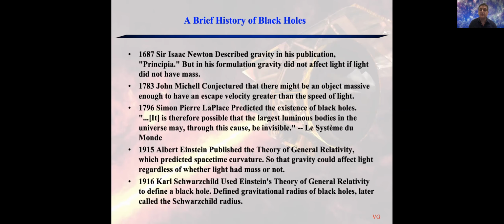Very quickly after the theory was published, Karl Schwarzschild used the theory of relativity and in fact said you could get this very extreme situation where the escape velocity is the speed of light, and since you can't go faster than the speed of light, therefore there could be a radius beyond which no light can come out. And so that was the gravitational radius, and now it's defined as the Schwarzschild radius.